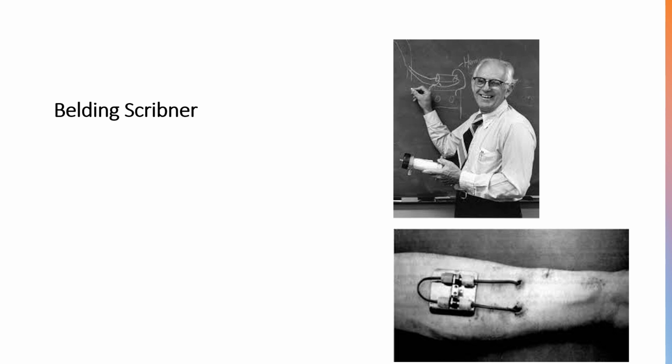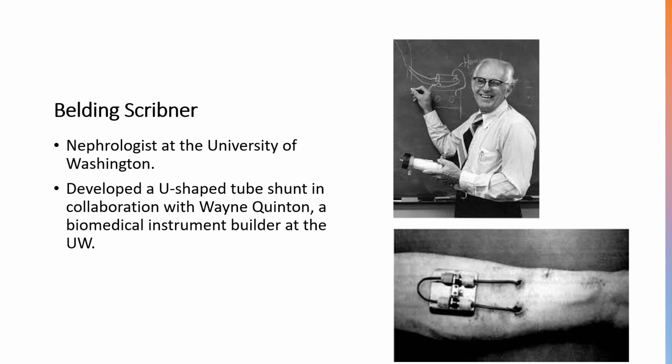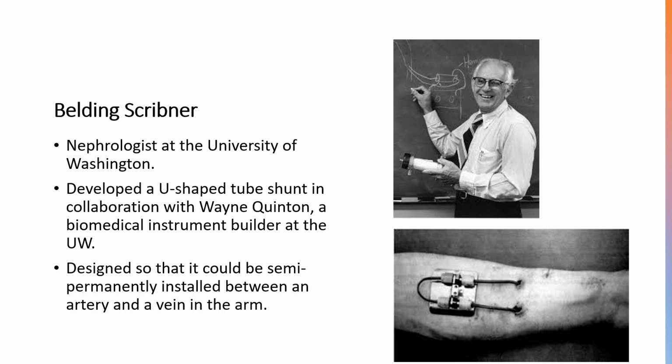In 1960, a nephrologist at the University of Washington named Belding Scribner changed all of that. This is the year in which he developed a U-shaped tube shunt in collaboration with Wayne Quinton, who was a biomedical instrument builder at the University of Washington. The shunt was designed so that it could essentially be left in place. It was semi-permanently installed between an artery and a vein in the arm so that you could keep it in place in between dialysis sessions and therefore do dialysis more than once without further traumatization of the blood vessel. So Scribner recognized that having a continuous dialysis access in a patient's bloodstream would allow for dialysis on a chronic basis.